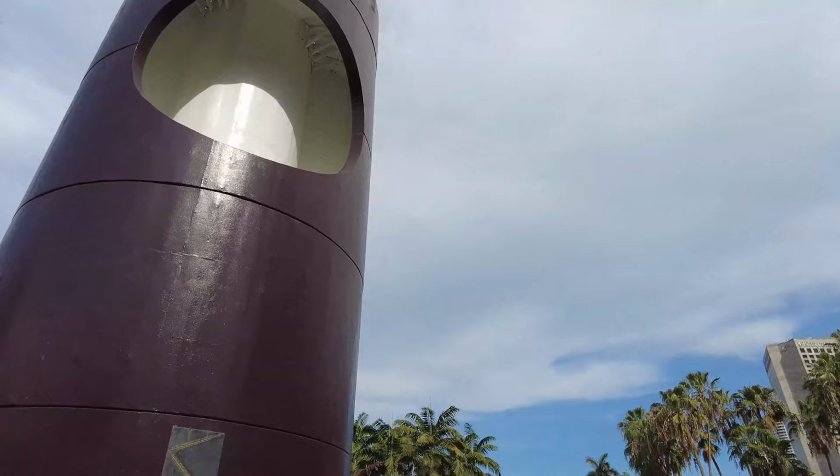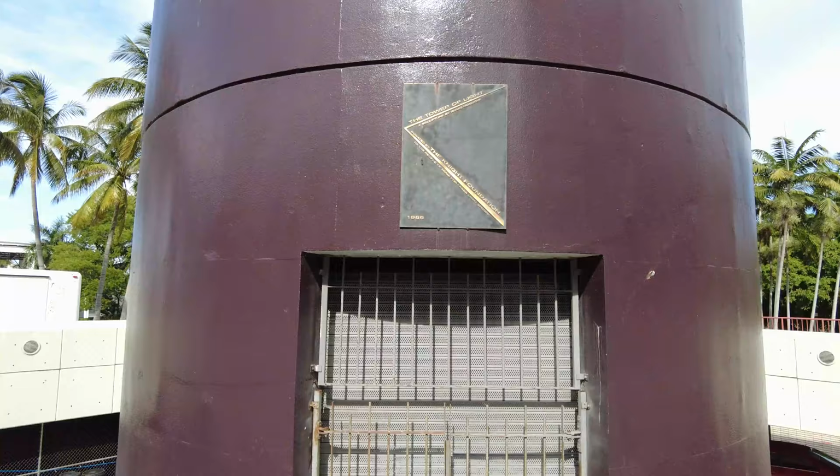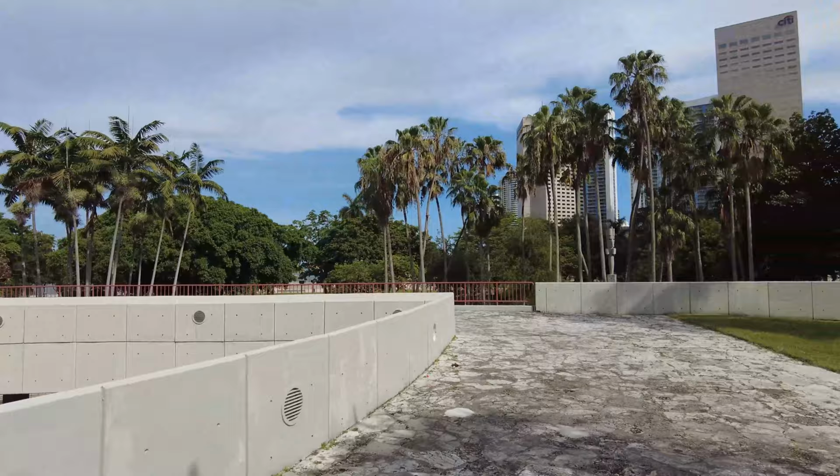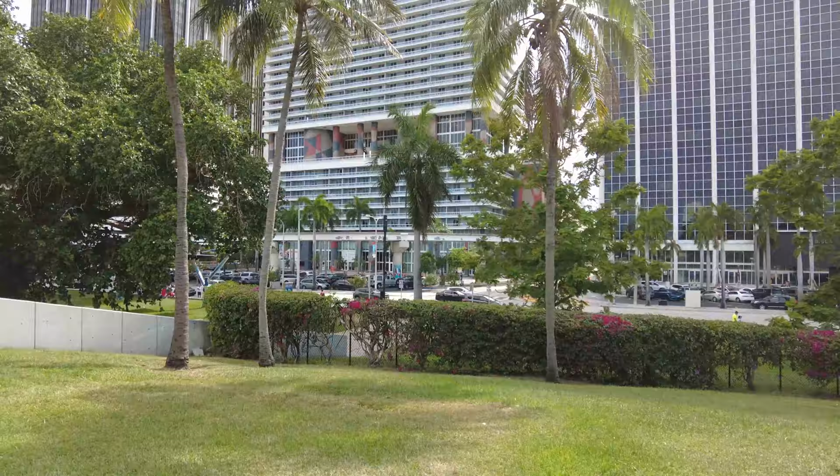The inscription here reads, "The Tower of Light, a sculpture by Isamu Noguchi, donated by the Knight Foundation to the people of Miami for laser light shows, 1989." I do like the design of this space up here. People can stretch their legs during an intermission in a show at the amphitheater. They're separate from people on the ground level, with a nice overview of the park.